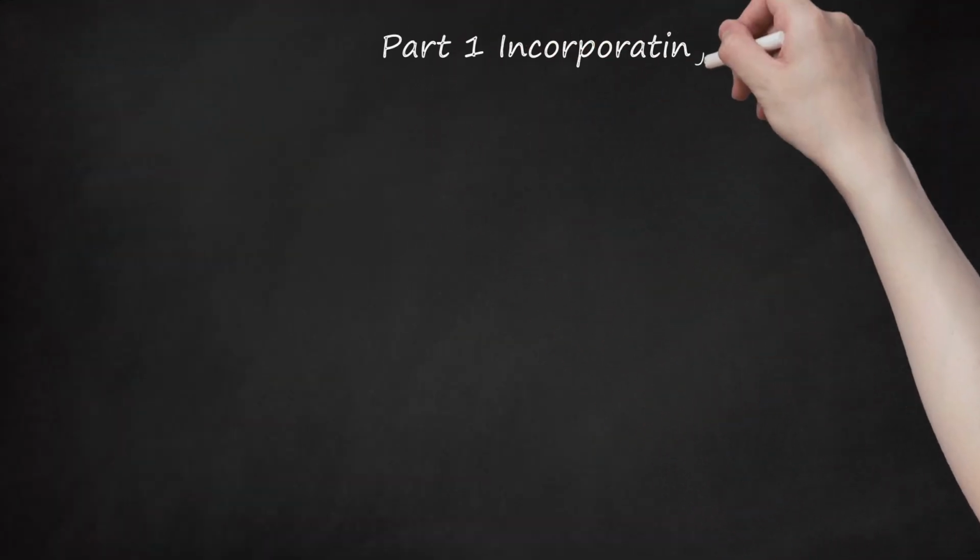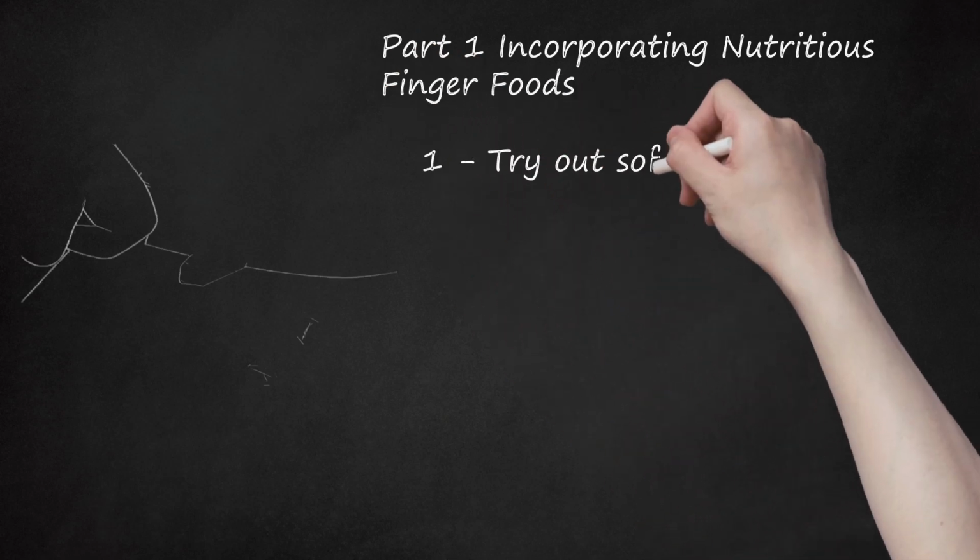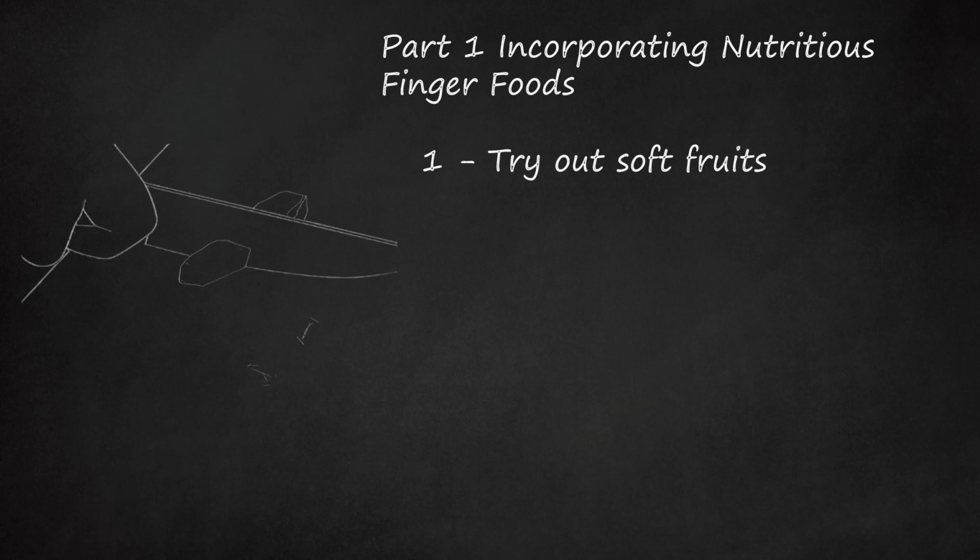Part 1: Incorporating nutritious finger foods. 1. Try out soft fruits. Fruits are a great food to start feeding your child. They're high in fiber, vitamins, and antioxidants. However, not all fruit is appropriate, so make sure to choose foods that your child will be able to tolerate well. Soft and mushy fruits are the best choice.